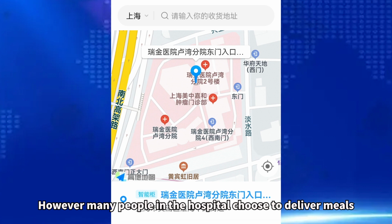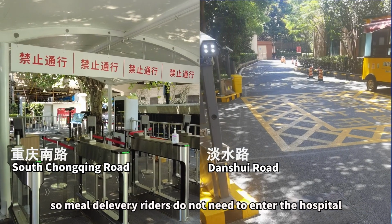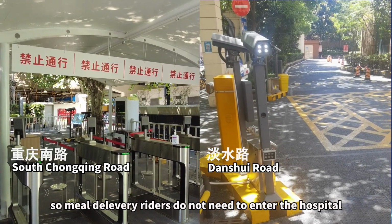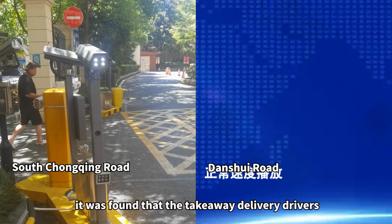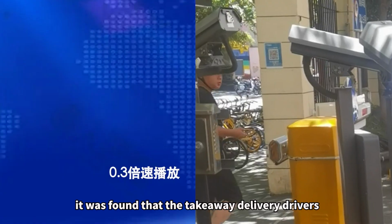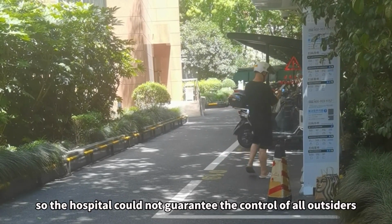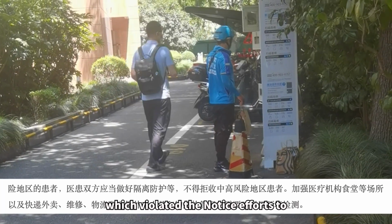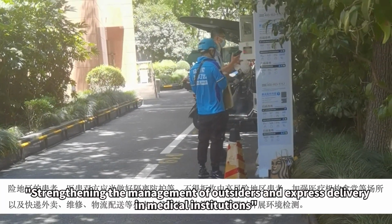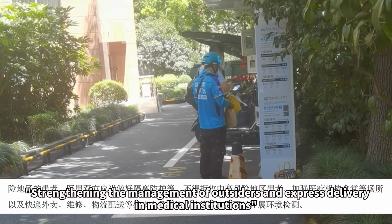However, many people in the hospital choose to deliver meals to the smart cabins at East Gate of Thompson Road. So meal delivery riders do not need to enter the hospital from the entrance. After repeated inspections, it was found that the takeaway delivery drivers did not scan the QR code on the wall, so the hospital could not guarantee the control of all outsiders, which violated the notice's efforts to strengthen the management of outsiders and express delivery in medical institutions.